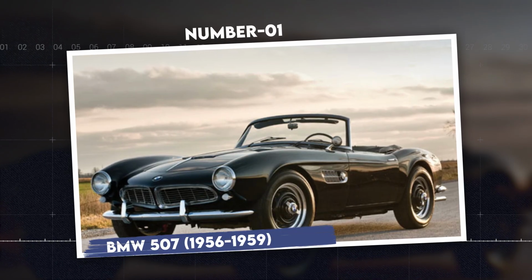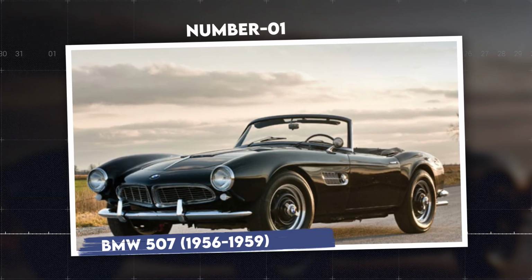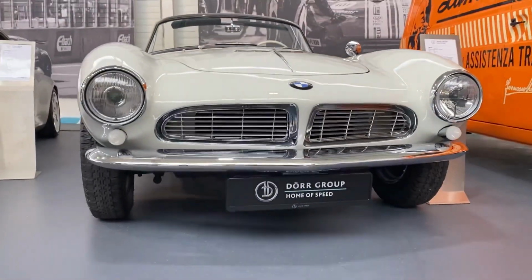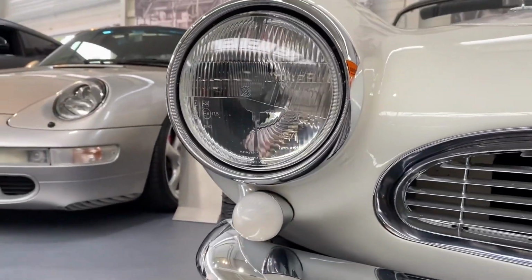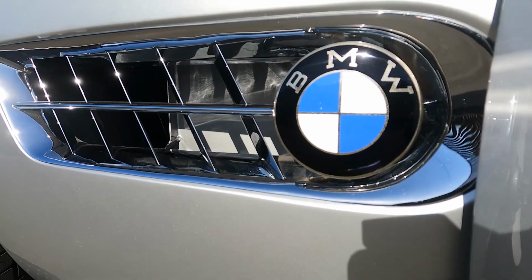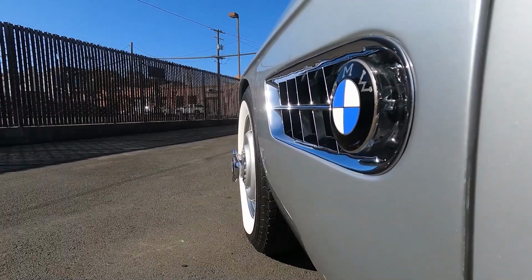Number 1. BMW 507, 1956 to 1959. And here's the ultimate BMW flip, if you can find one and afford it. The BMW 507 is the holy grail of BMW collecting, and values have gone absolutely insane in recent years. Only 252 of these cars were ever built, making them rarer than most Ferraris.